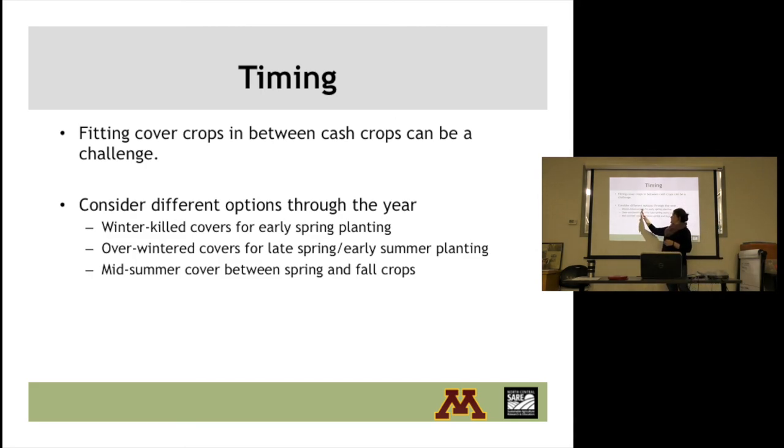The first is winter field covers for an early spring planting. So one thing I can do is, say I grew peppers or tomatoes or whatever in a field. Once I take those things out, if I have maybe 20 or 30 days before frost, I can plant a cover crop, let it get some growth in the fall, and then it's going to die when it freezes.